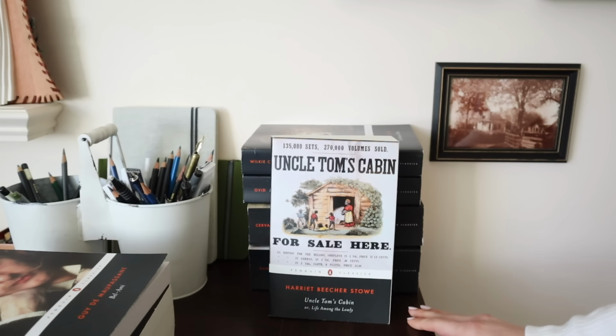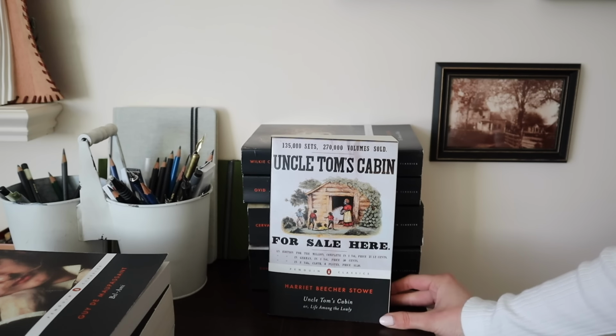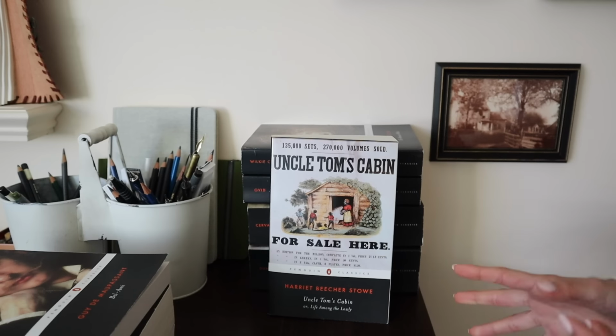Harriet Beecher Stowe's Uncle Tom's Cabin. I started reading this. I didn't finish it. I'm almost done, but I have really been enjoying it. I think that it's a fantastic look into this time period and the perspective that she gives.